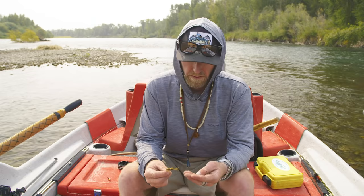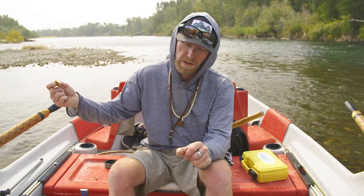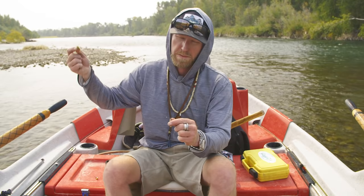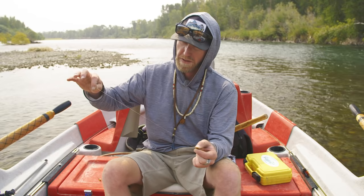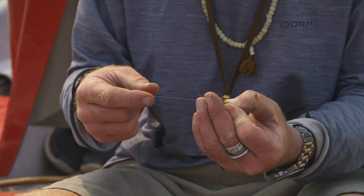So I've tied this big rubber leg nymph on, 2X, pretty heavy stuff. And above the junction knot with the leader off the tapered section, I have a split shot right here. This is a pretty good sized split shot, heavy lead. Off the back of the nymph, I've got another piece of 2X material here. So now I'm going to tie this dry fly on behind this nymph. And I want it to flutter around a lot in the current. So I'm going to do a loop knot to this.